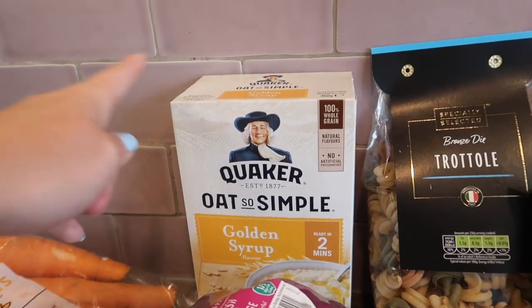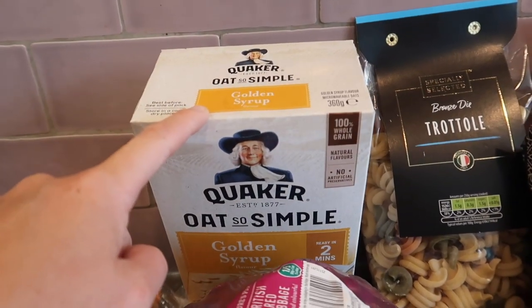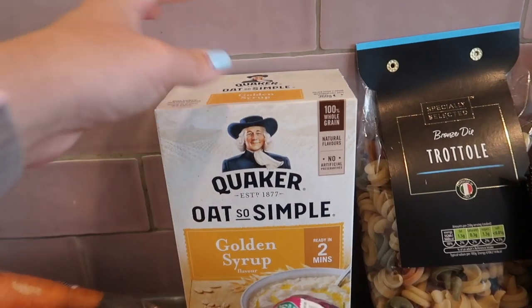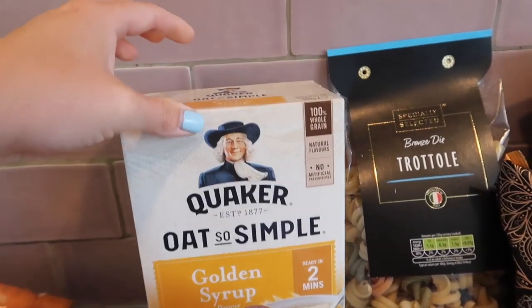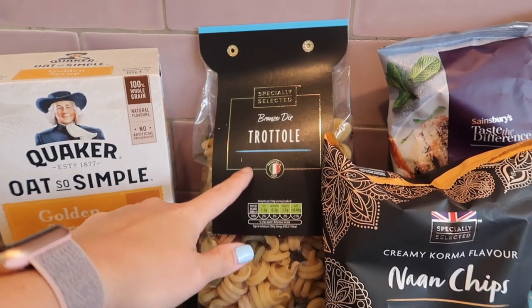These aren't actually very cheap, I have to be honest, and they are actually £3, so it's not cheap, but it's not too expensive. I won't have one every single day, but I will have one most mornings, I'm not gonna lie. I bought a bag of pasta.